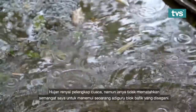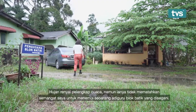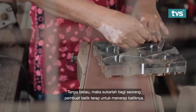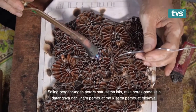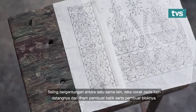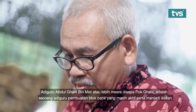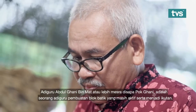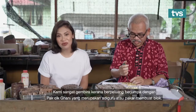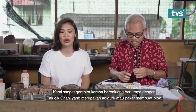Some drizzles complement the weather but not enough to stop my high spirits and enthusiasm in meeting a respectable master block maker. Without this man, it'll be hard for a block stamp batik maker to do his stamping. The interdependence of a block maker and a batik maker is undeniable. A pattern design requires conceptions from both parties. Master Abdul Ghani bin Mat, or fondly known as Pok Ghani, is an expert at block making. He has his own followers and is still very much active. Extremely happy that we managed to catch Pak Cik Ghani, who is a master at making blocks, or grand master.